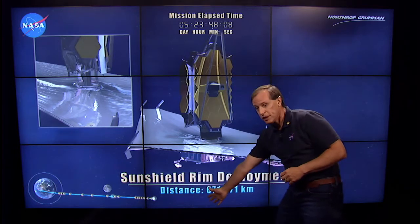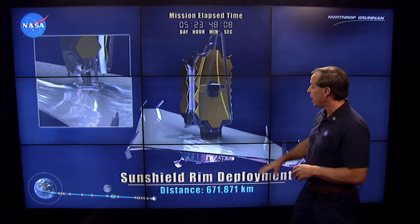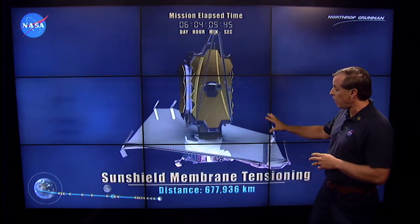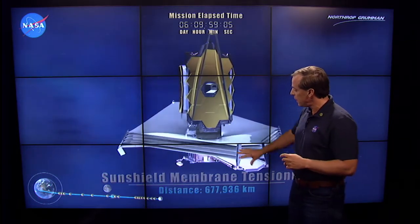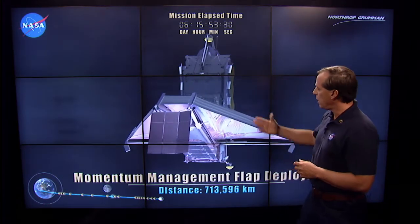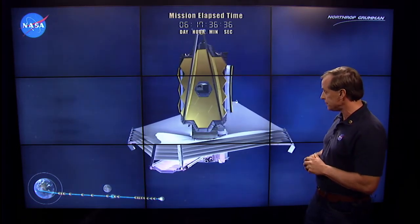We have the sun coming in down here, so it's always providing power. This sun shield separates that telescope from that sun, and this 5-layer assembly, you can start it back up now. You can see that we tension this up, all 5 layers, to create separation between them. And it's this separation that allows all that heat from the sun to escape before it reaches the telescope. We deploy something called an aft flap, which helps us balance solar pressure.